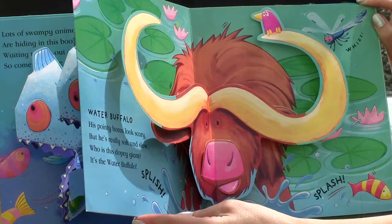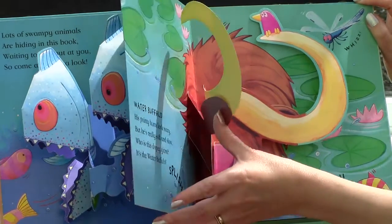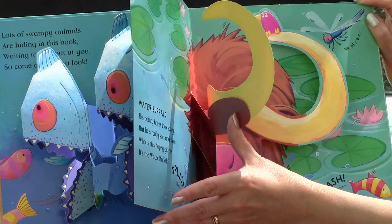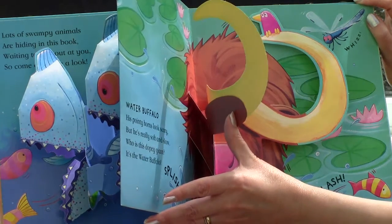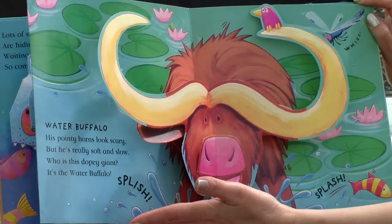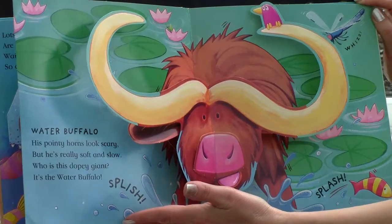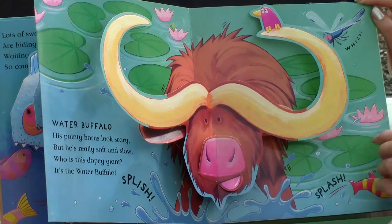Water buffalo. His pointy horns, oh, they look scary, but he's really soft and slow. Who is this dopey giant? It's the water buffalo. Splish, splash. And here's our dragonfly. Whiz.